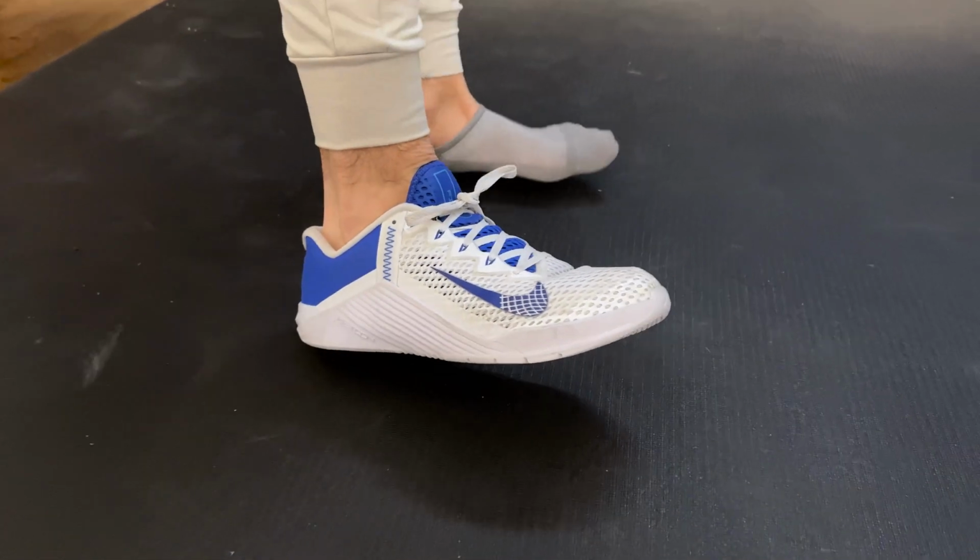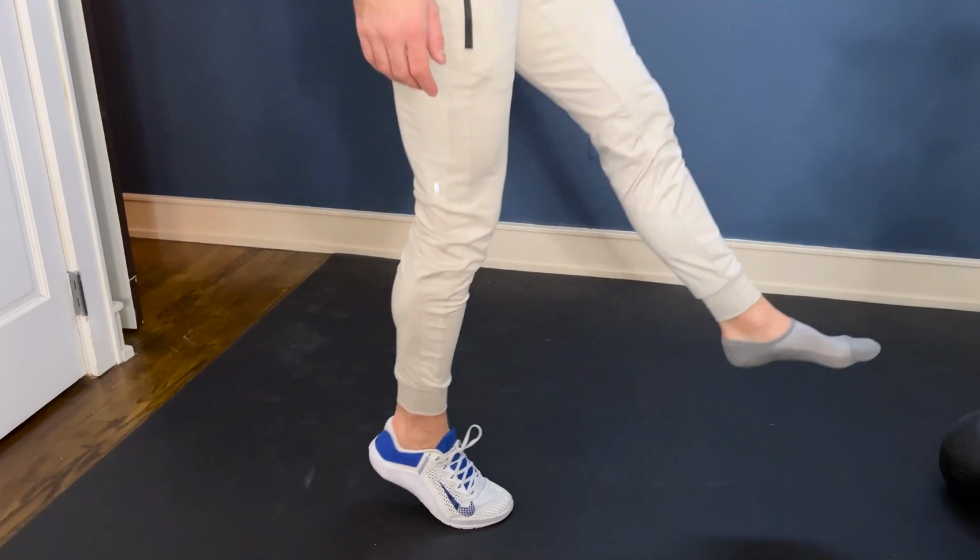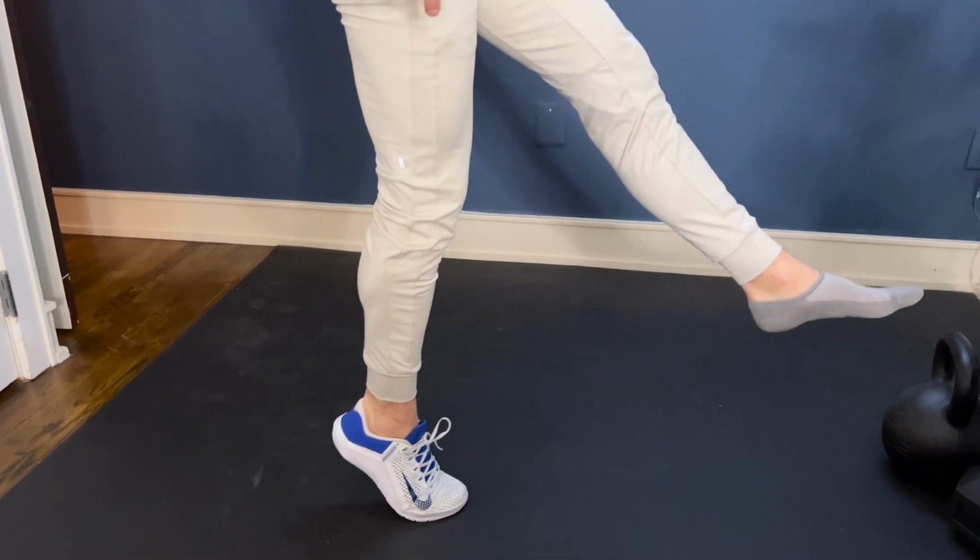I believe the Nike Metcon 7s are out, but the Metcons are kind of interesting because even when they come out with new models, they still are making the old models because they're really good shoes. And honestly, it's mostly just a stylistic change rather than an actual functional change to the shoe. Sometimes they'll change some functional things, but generally the Metcons are gonna stay the same functionally, and they just give you a little bit of a different flavor for style.